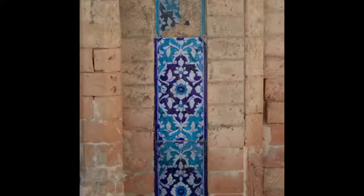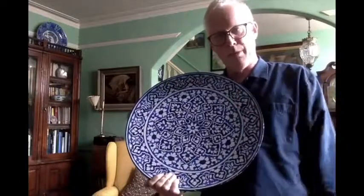And this is very much the sort of decoration that you'll see on the tombs and mosques of Multan and Sind. And by the way, I just want to say I was recently in Pakistan, and that's where I bought the slipware pot, which I showed you before.